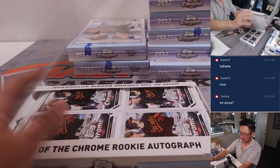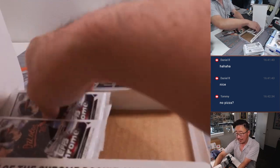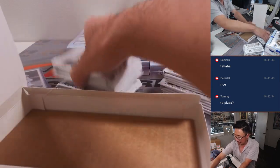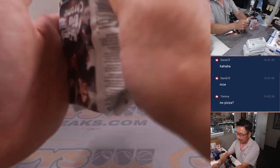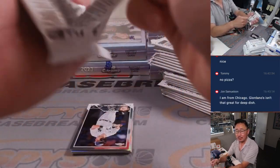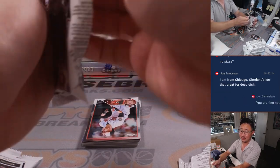I forget if they do reservations, but I think by the time we call early in the afternoon, they're all booked up. And if you just walk in, it's a 60 to 90 minute wait. We always forget to put in a reservation. So no, it's shockingly no pizza on the docket. John is from Chicago. Giordano's isn't that great for deep dish. Close to the convention center, though.